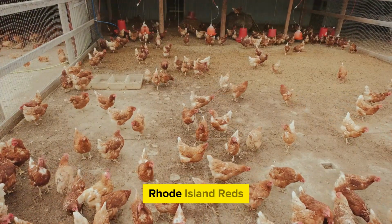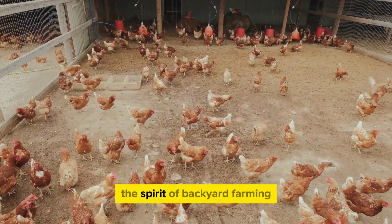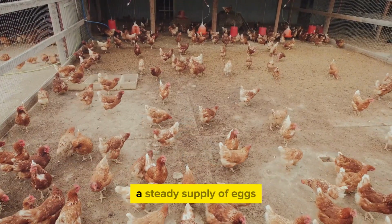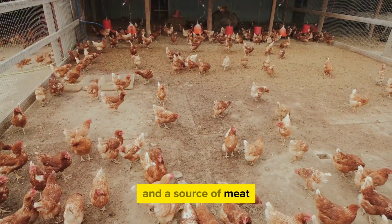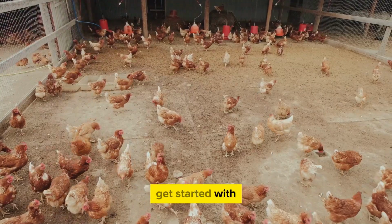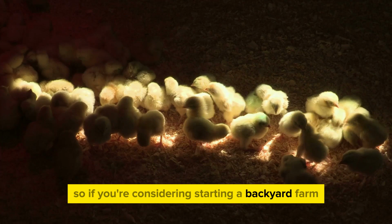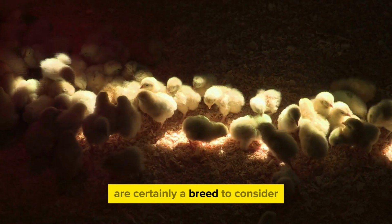In conclusion, Rhode Island Reds are a breed that embodies the spirit of backyard farming. They're hardy, adaptable, and provide both a steady supply of eggs and a source of meat. They're the perfect breed to get started with or to add to your existing flock. So, if you're considering starting a backyard farm, Rhode Island Reds are certainly a breed to consider.